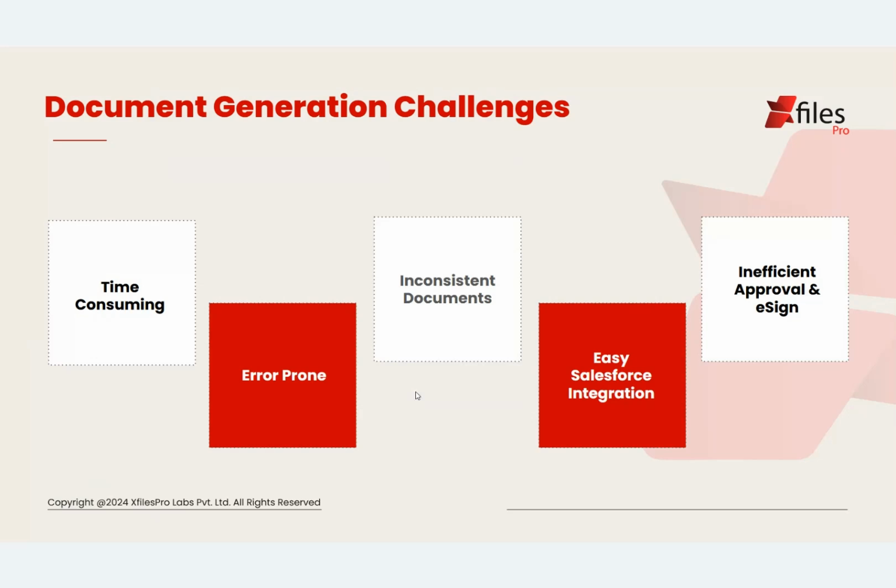And let's not even talk about mistakes. We are all human. Typos happen. Numbers get mixed up. Outdated terms slip through. But in business, even a small error can lead to compliance issues, lost deals, or unnecessary back and forth correction. Plus, when different teams use different templates, you end up with inconsistent documents that create confusion and inefficiencies among yourselves.